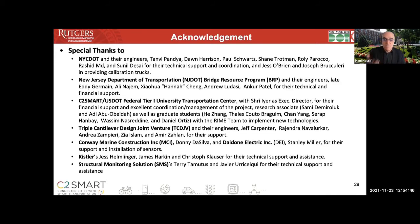For example, with the C2 Smart role, we've been trying to do that. I know from the webinars that we're trying to fuse these different disciplines together. But the pot of money that an agency like DOT has allocated for this type of work is very, very limited. They can barely have enough funding to keep their operation going, and that's at the local level. So there's no money for multidisciplinary approaches.